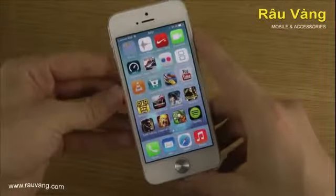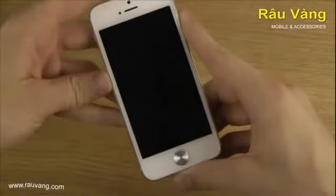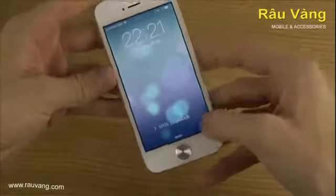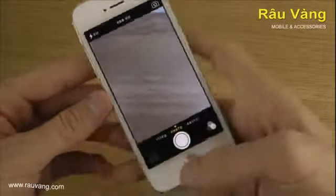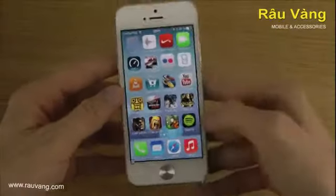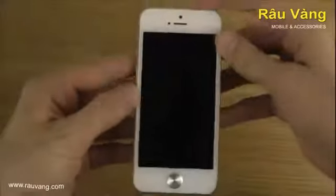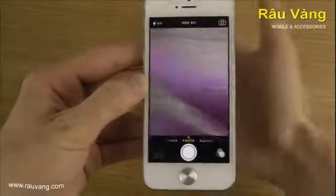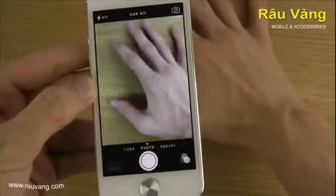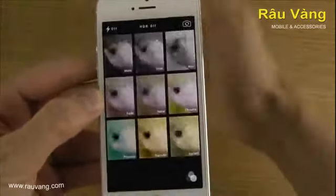So some other new things here: I've heard that the camera swipe should be a little bit better. It feels, for me personally, that the camera seems to be opening up a little bit quicker than earlier when I fired it up. Let's do it one more time. It just feels like it's a little bit snappier than the earlier updates, and that could definitely be the case.